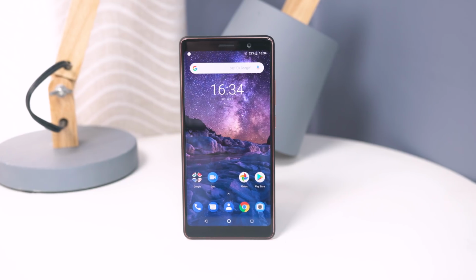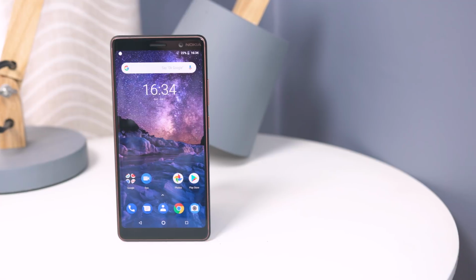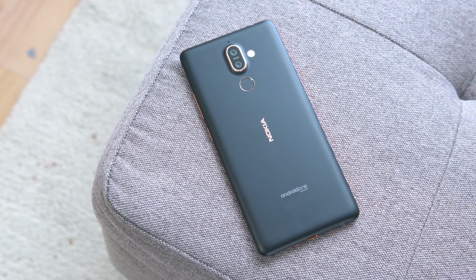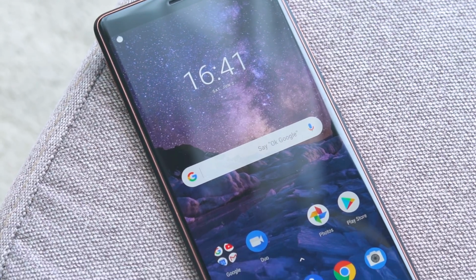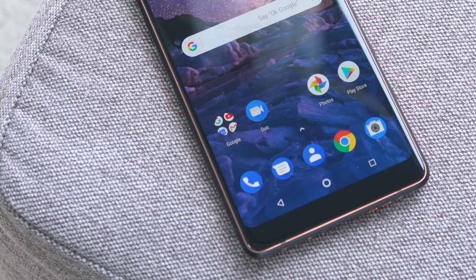The Nokia 7 Plus certainly lives up to the Nokia brand with its premium quality and good performance. It has a sophisticated design and feel, a more than capable set of shooters, and a powerhouse mid-range chip. Of course, we've only scratched the surface of what this little phone can do, so stay tuned once we put it through its paces in the coming days.